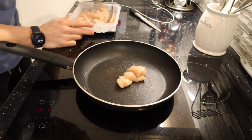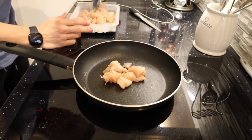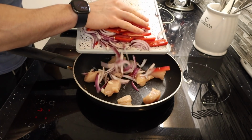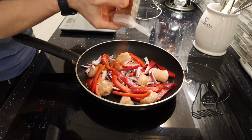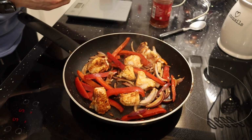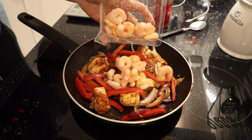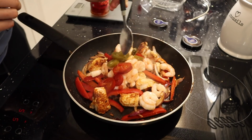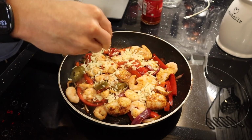Okay, now let's start getting to work on the rest of the ingredients. So I'm gonna add 100 grams of raw chicken breast to a frying pan, alongside half of a red pepper and half of an onion that I've chopped into slices. Let's season with some sea salt, some smoked paprika, and a little bit of garlic. And now that my chicken and veg are pretty much good to go, I'm gonna add the final ingredients. So 100 grams of cooked and peeled prawns, 30 grams of green and red jalapenos, and finally I'm gonna let 20 grams of 50% less fat cheese melt on top.